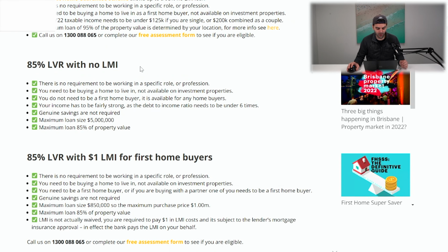Other options, if you don't qualify for any of these so far, well, the good thing is if you have a 15% deposit, you don't have any requirements such as working in a specific field. You don't need to be a first homeowner. As long as you're going to live in the property, we can get your mortgage insurance waived. So that'll save you thousands of dollars there. As mentioned, no first homeowners.